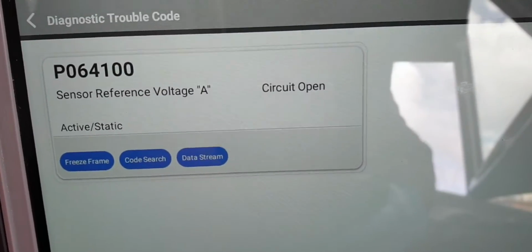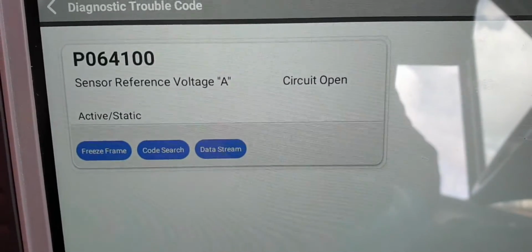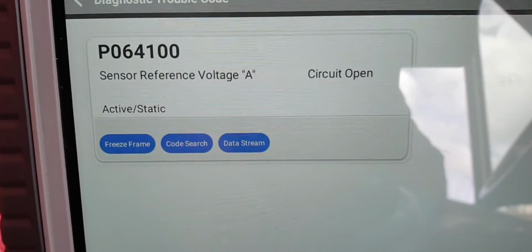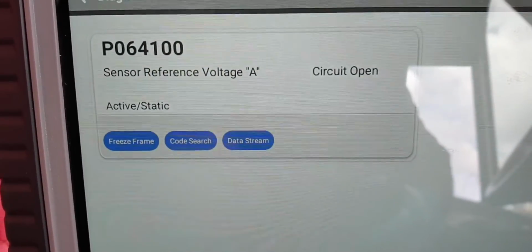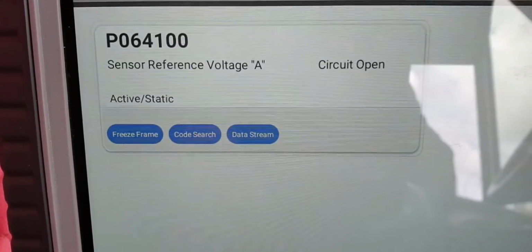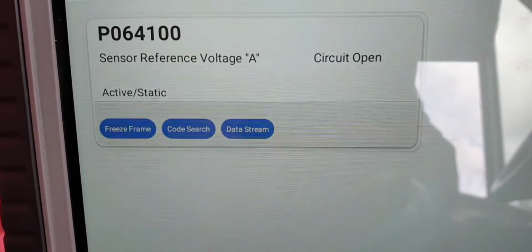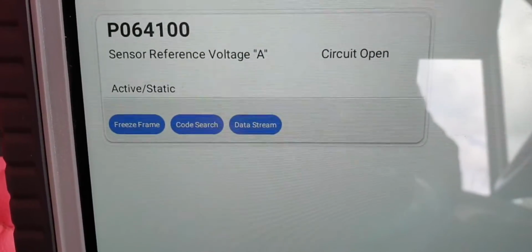So now I'm going to check every sensor of the engine one by one until we come across the faulty sensor or the faulty circuit, and see what is going to happen. So hopefully we can get quicker to the sensor or to the place where the fault is occurring.